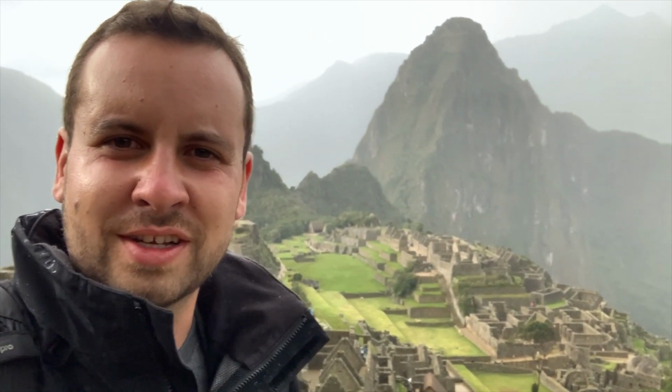So it started raining and there's thunderstorms passing through just now. The great thing about Machu Picchu is it's even great to photograph in the rain and the fog. It adds a lot of atmosphere to your shots.